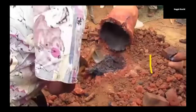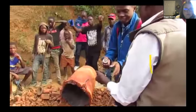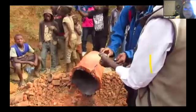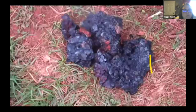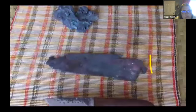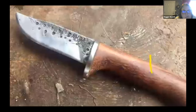Wow. We were really excited about the success of this smelt. Big pieces of the bloom were very, very magnetic, and they were amalgamated with a bunch of stuff, but we were able to forge a piece out in Uganda, and our guys at Bamba Forge forged this little knife.